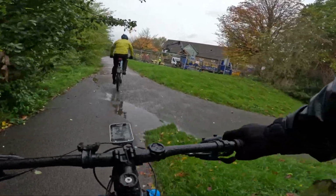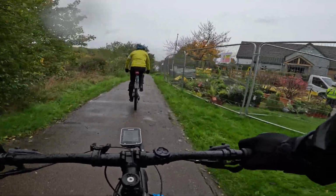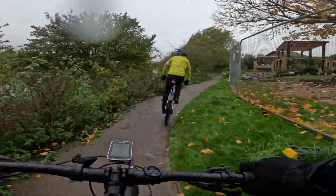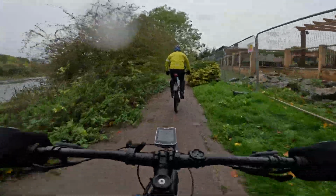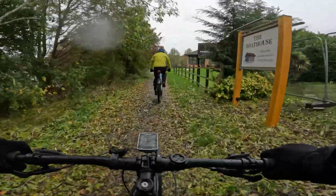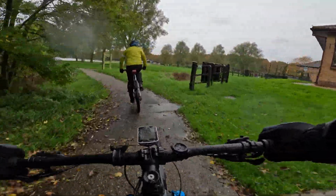And we're at the top of the rowing lake, outside the Boathouse pub, which is currently closed for renovations. And new outside garden areas by the looks of it, which looks very smart. One of the pubs that's busy in the summertime for everybody in Peterborough. But yeah, we're outside the rowing lake now.